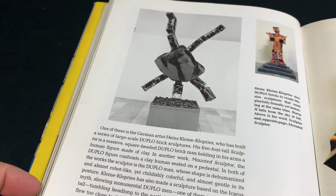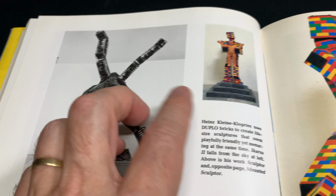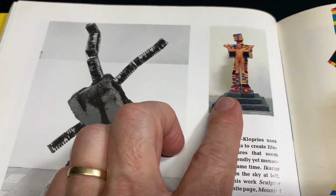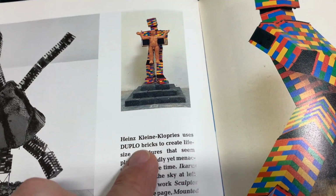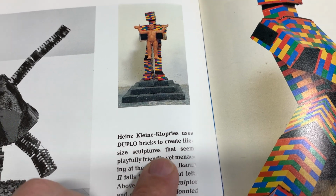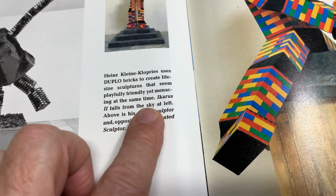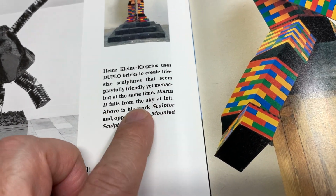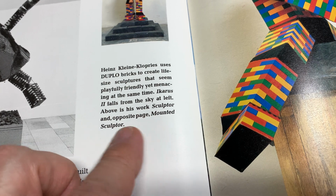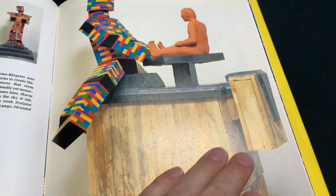And then you get into artwork, where they combine Lego with other media, like clay and stuff. Some sort of, I don't know what that is. Heinz Klein Clopres uses Duplo bricks to create life-size sculptures that seem playfully friendly yet menacing at the same time. Icarus 2 falls from the sky at left above his work, sculptor and opposite page, mounted sculptor. So Duplo bricks with other things. So now we're getting to the artsy stuff.